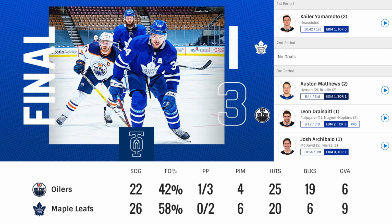Then we had the Oilers versus the Maple Leafs on the 20th. A classic, McDavid versus Matthews, Tavares versus Leon Draisaitl. This was an amazing game. Let's go over it. So, the Oilers ended up taking it 3-1 in the game. Unfortunately, Jumbo Joe and Auston Matthews get injured in this game. We'll go over that at the end of the video, so stick to the end of the video to find out what happened.